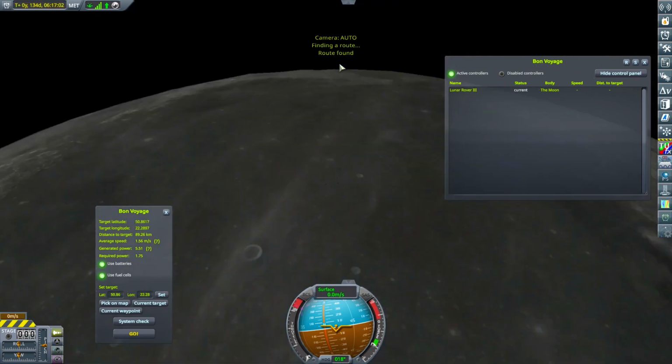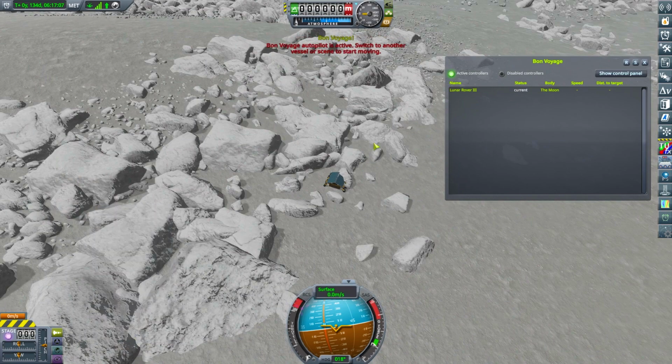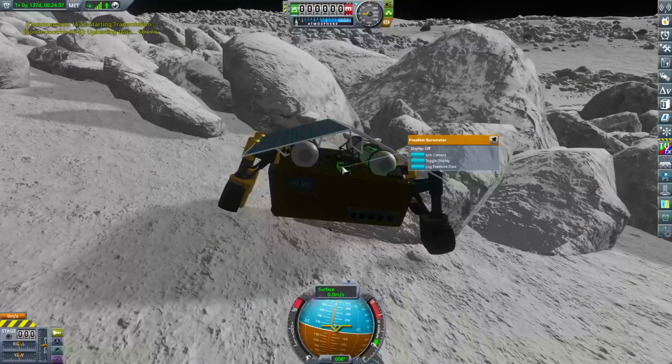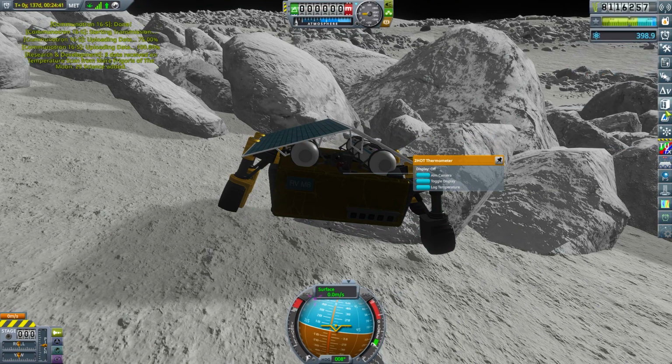Get there. That's quite help. Right. Go there. Let's go. Right. On to the next one, where we can collect a bit more science, transmit that science. There we are. Get that, transmit that, go for it. There we are. What are we looking at for science now?